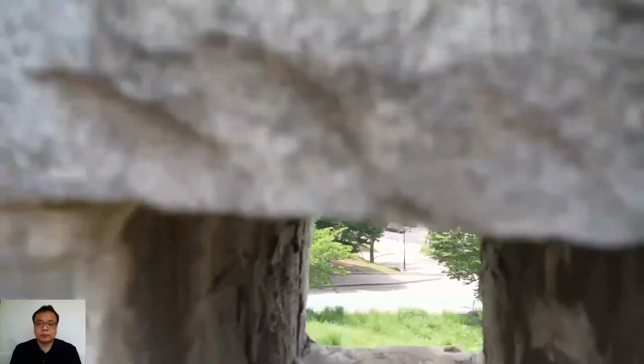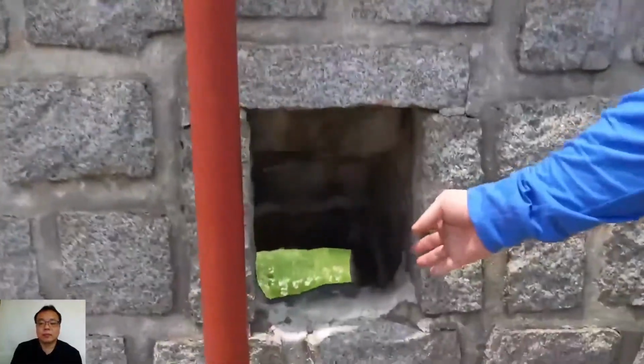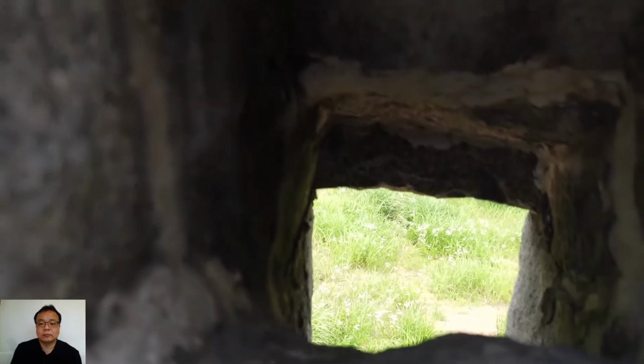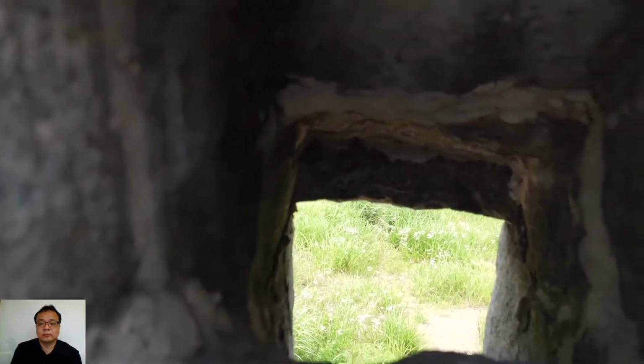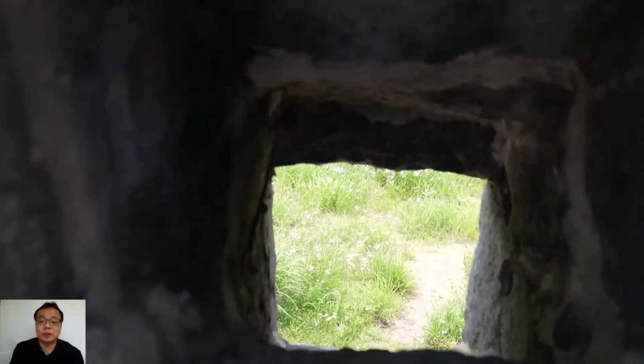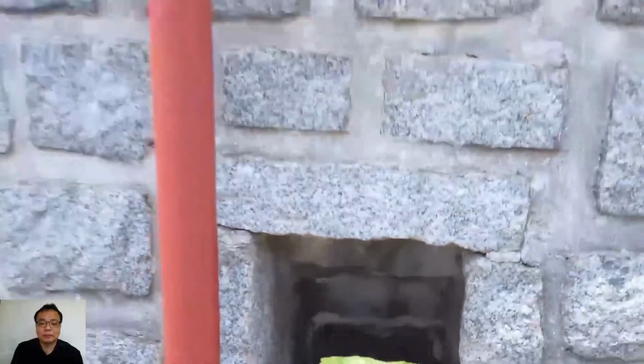Then this shooting hole is for attacking nearby enemies, the close enemies. So they are different shooting holes. This facility is called Chi Song.